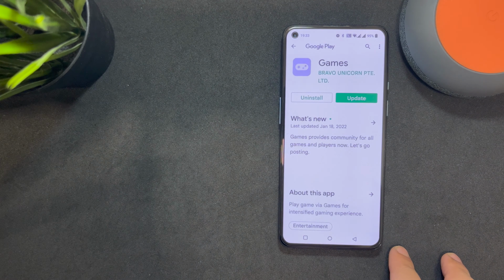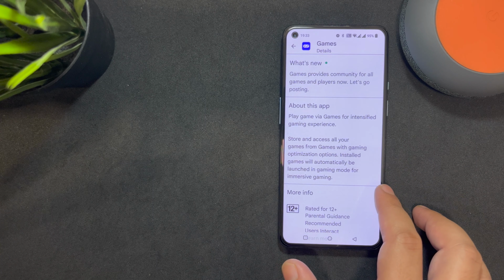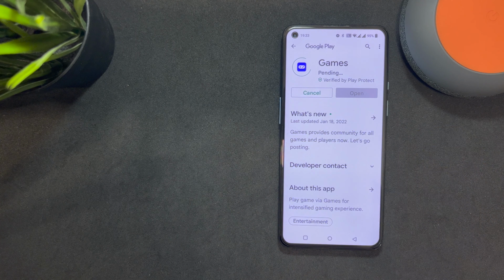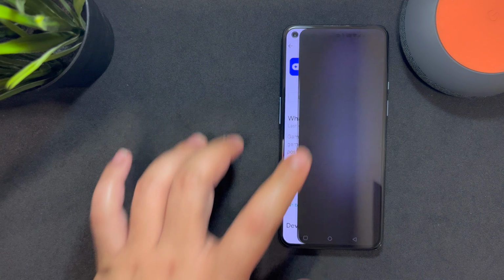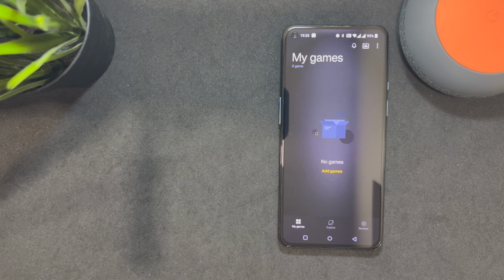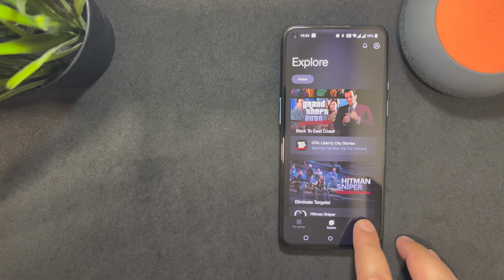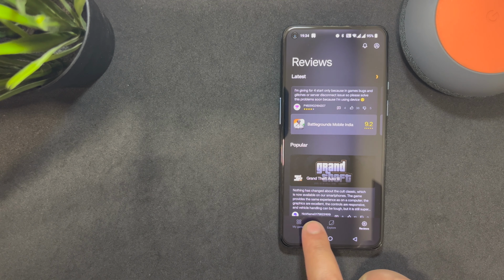Now the next thing which I noticed is with respect to the games, and here there is an update. So once you do the update, you will be able to see a new kind of menu when you open a game. So that is something which is new. It will give you a lot of performance aspects. So if you play games and if you're interested, this is something which you should update if you are on OxygenOS. Apart from that, I think more or less this is the C46 update.